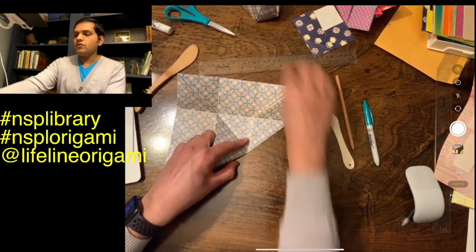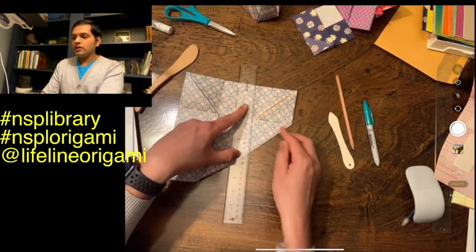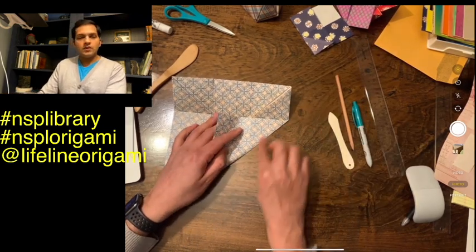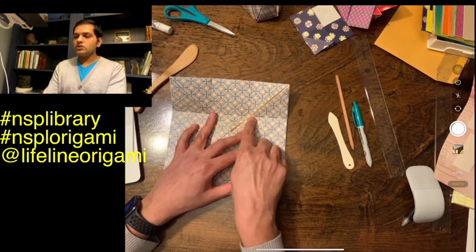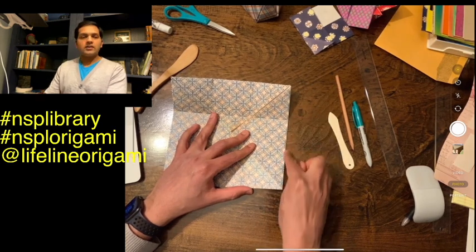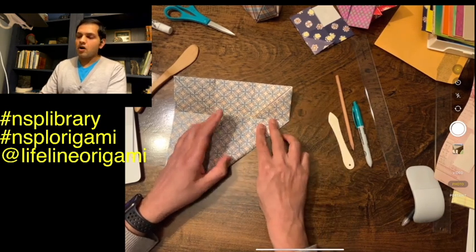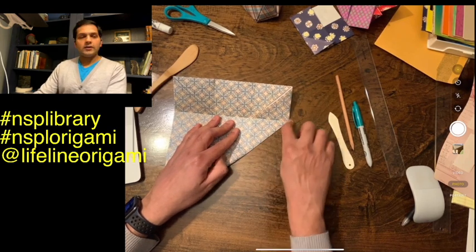If you feel comfortable, you could even put the ruler here and make sure you don't go past it, but it's not that important. And so you go in this way. Now you're going to go the other way. Once again, this edge is going to lay on top of this. So this 90-degree angle that you have, you're going to cut that in half. The way you do that is you line this edge on top of the third crease that's here, and then you make a crease line.